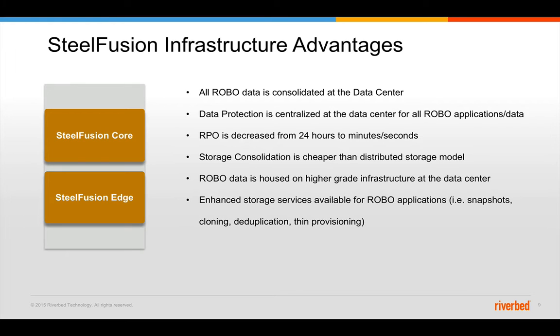Enterprises can take advantage of higher-grade storage services like snapshots, cloning, and deduplication without the spend of storage systems at the ROBO locations. Typically, local backups at ROBO sites are done as an afterthought without any validation or verification, unlike data center backups, where you have much higher-grade data protection. Riverbed SteelFusion allows centralization of all ROBO backups in the data center, providing a more robust ROBO backup solution, as well as the operational efficiency of managing everything centrally.